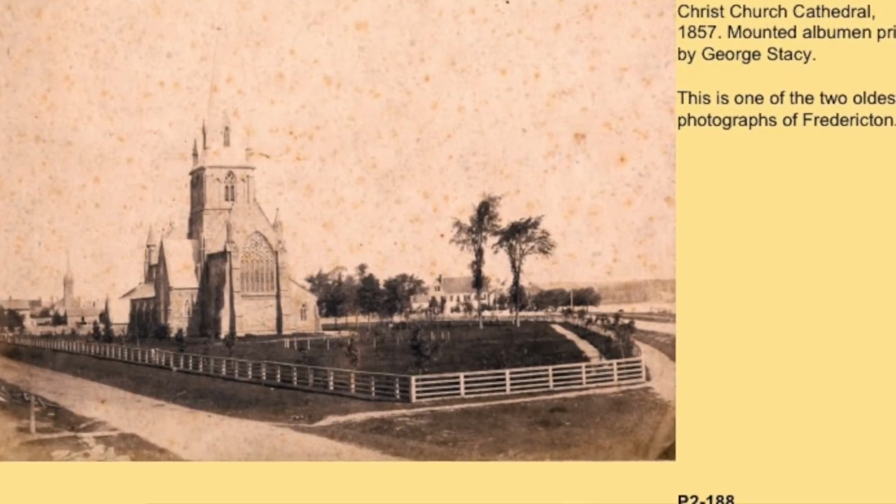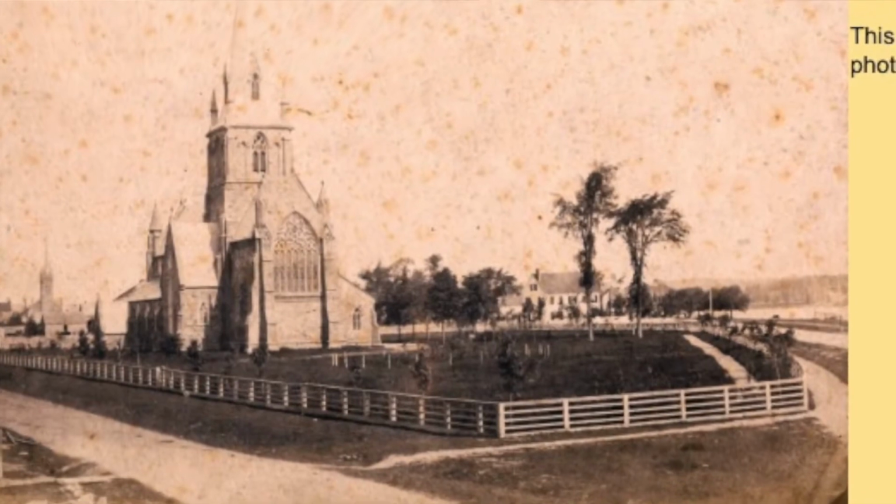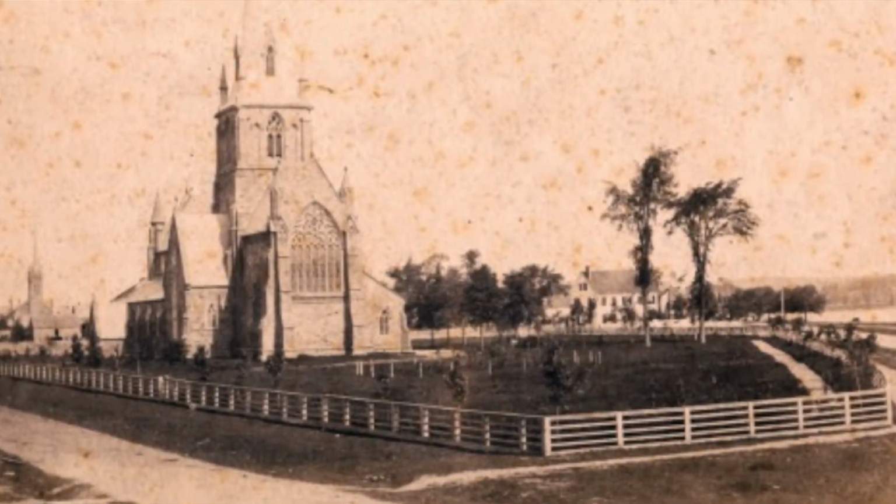Alrighty, so this one, Christ Church Cathedral. I read about Stacy's photographs and about his photos of Christ Church Cathedral before I saw one. So the moment I saw this one and it was stamped Stacy, very kindly, he sold them in the bookstore and it was quite easy to identify them by his name. So anyways, the moment I saw it, I knew it was the oldest photo of Fredericton I'd ever seen because it was stamped by him. He left in 1857 and never came back. So I want to talk about this for a minute.